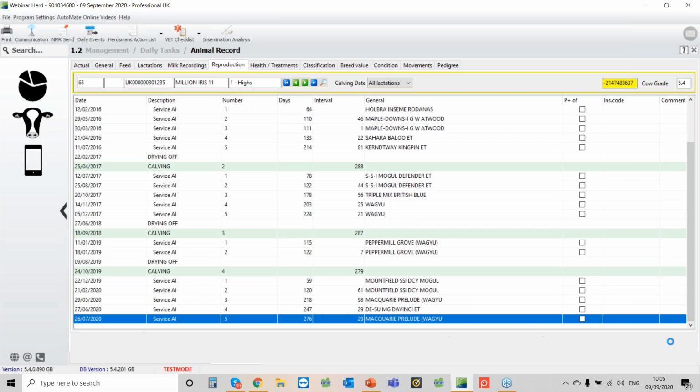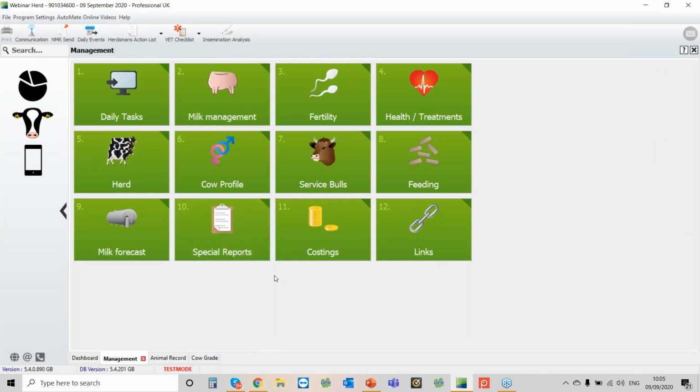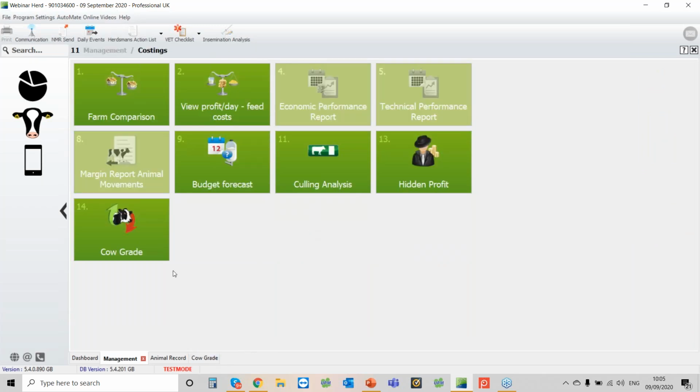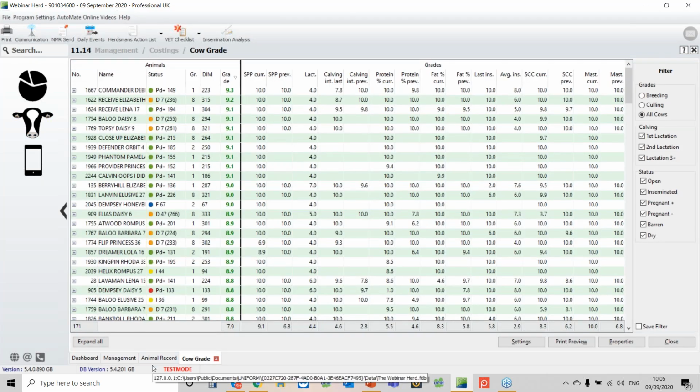So if we just close the cow record down, we'll go back right to here. Whereabouts do we find it? Well, it's in costings, and it's there. So cow grade is actually part of the big farm module. And if we just go into the reports, this is what it looks like.